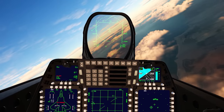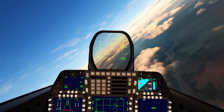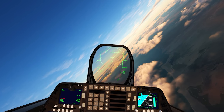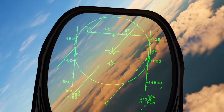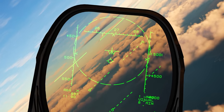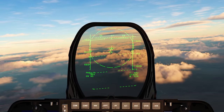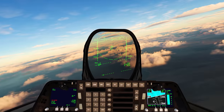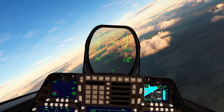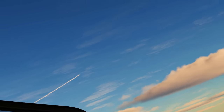I'm not being locked by the Mig-31 this time, so that's interesting. He's having a very difficult time finding me on radar this time, which is good news for me. Hopefully the S-300 is also struggling to find me on radar. Generally, the S-300 is not something I struggle with when it comes to the F-22. Look at this. It's a missile. That didn't have track.